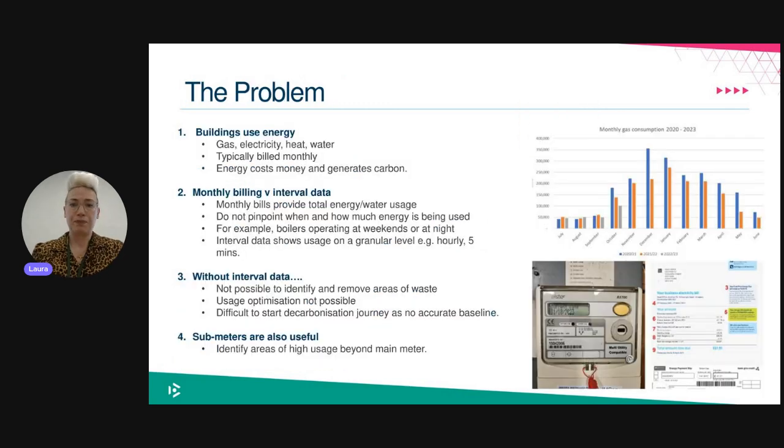So what's the problem? If we start at the start, fundamentally, buildings use energy. Whether it's a house or a large hospital, they use energy. They use gas, they use electricity, they need heat, and they use water as well. All of those things are typically billed monthly. Sometimes they're billed half hourly, but it's typically billed on a monthly basis.